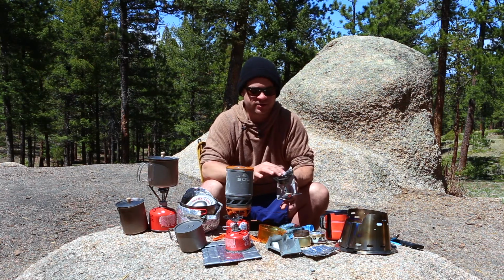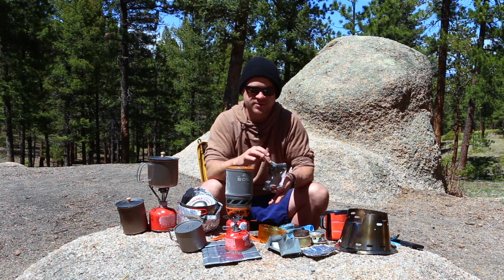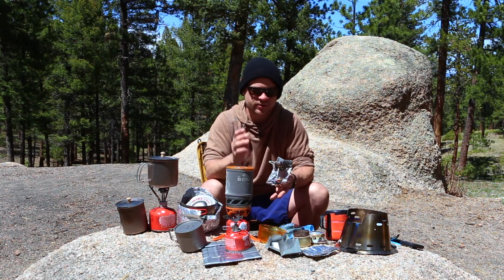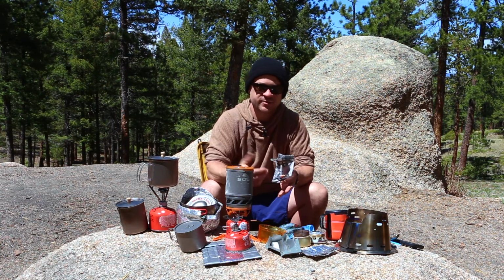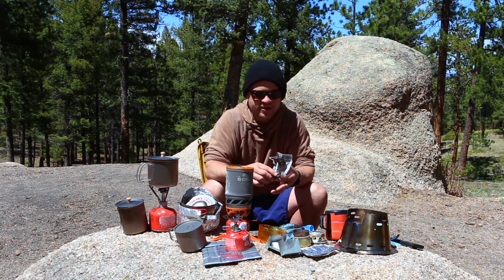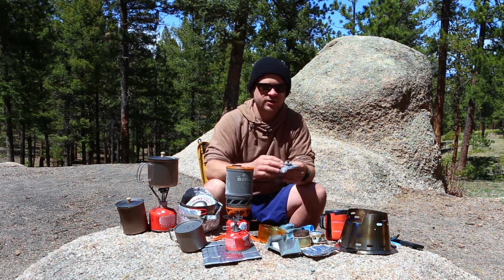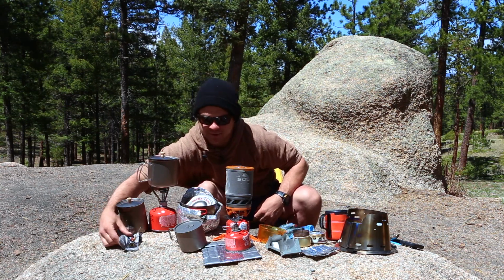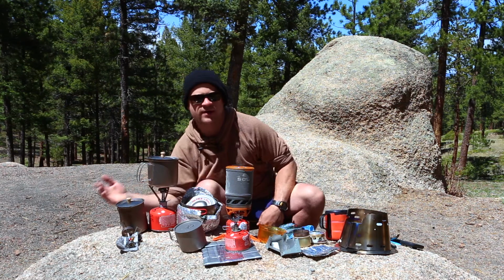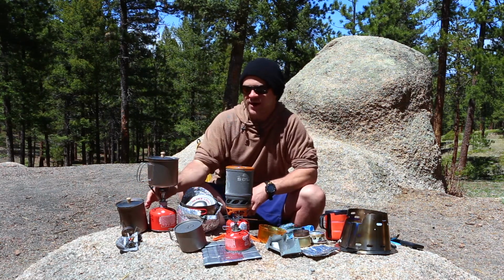This little recession here, where it has this little concave construction to it, houses the piezo igniter. So it really lights up pretty well. That's pretty reliable actually, but I still bring a lighter with all these as backup just in case. It's light-ish. I'll put all the weights below everything here, so I'm not saying anything incorrect, but it's probably 2.5 ounces-ish.